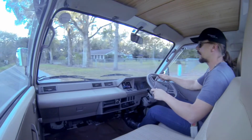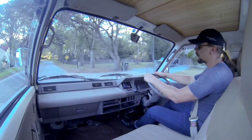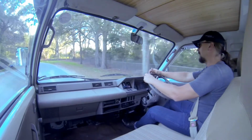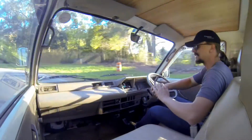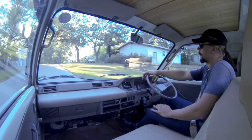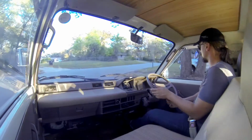Alright, so it's a 1.3 4-cylinder pushrod engine. Forgot the exact code name for it. I think it's a 4 something, 4C I think, that's exactly what it is. It drives or moves this truck surprisingly nice. As you'll be able to see, we're going to put it in second gear.